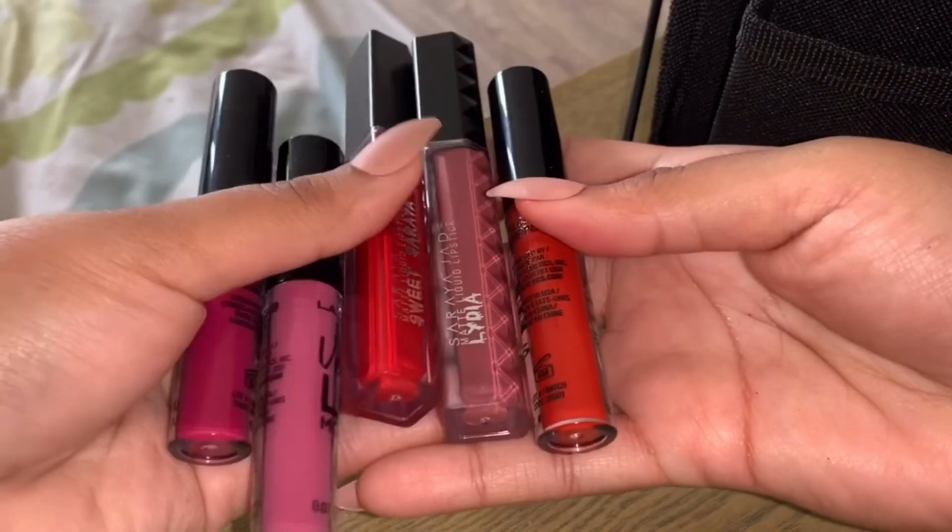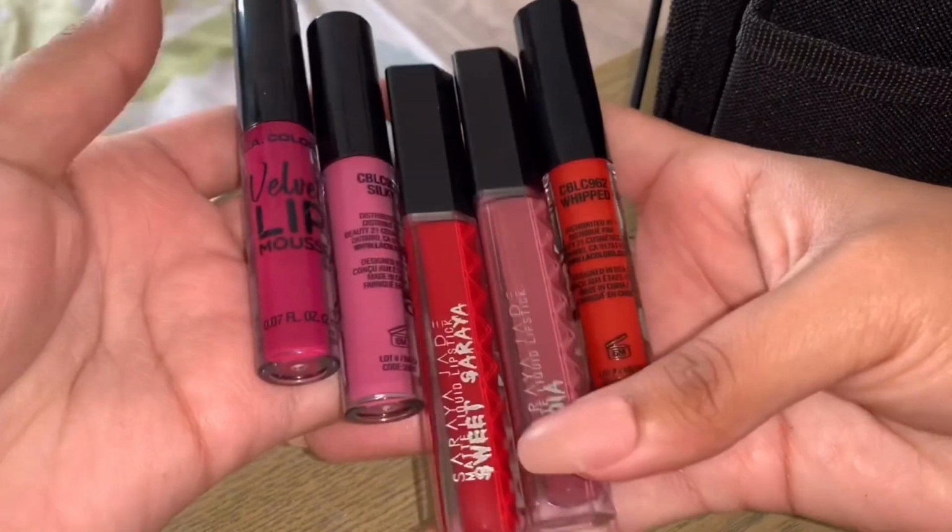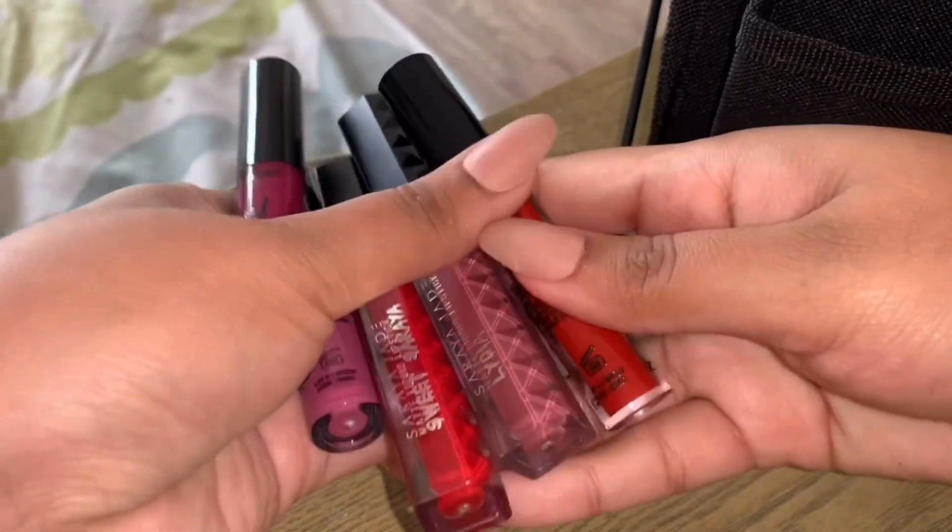So we're seeing a theme. I have some favorite shades. So the pinkies and the reds are definitely my favorites.